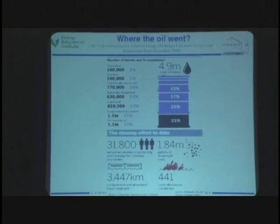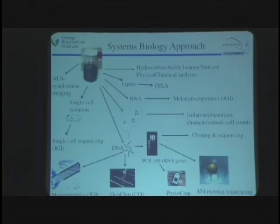So, tremendous operation. This was the biggest response and remediation operation for any oil spill ever. There is no doubt in anybody's mind. 4.9 million barrels, 31,800 people involved, 3,447 kilometers of containment boom. They cornered the market on containment boom worldwide. You could not find any anywhere at one time last summer. 441 controlled burns and 1.84 million gallons of dispersant used. And I'll talk more about that later.